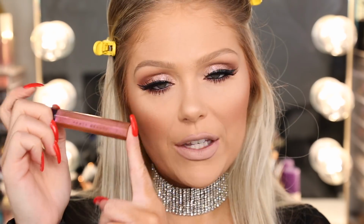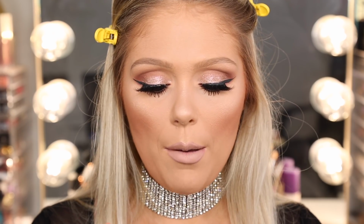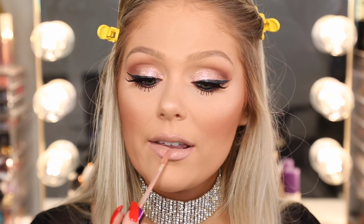For my gloss, I'm gonna go with this one from Fenty. This is in the shade Spacesuit. This is one of my faves. I wish it lasted a little longer, but the color is just too pretty to resist. I love it. But this is definitely one that you would wanna throw in your bag because you'll probably need to reapply it like throughout the night.